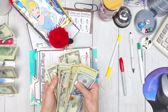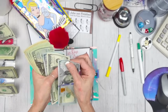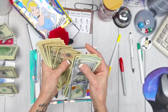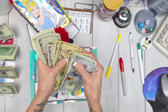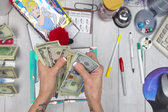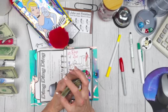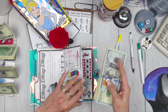And let's see what we have in here. 10, 20, 30, 32, 34, 36, 38, 40, 42, 44, 45, 46, 47, 48, 49, 50, 51, 52, 53, 54, 55, 56, 57, 58, 82, 83, 84, 85, 86. Wow. $586.